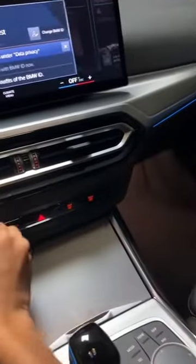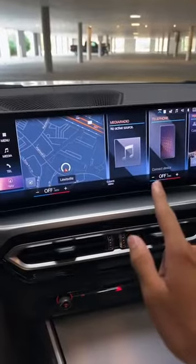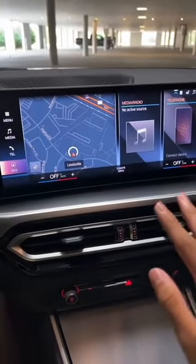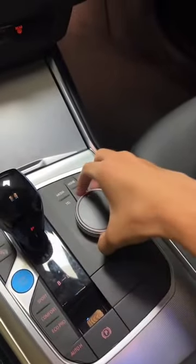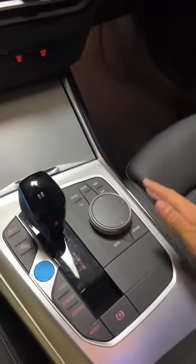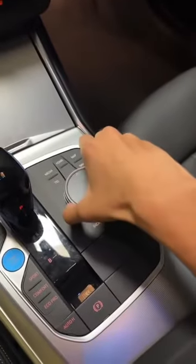And let's get started by looking at the star of the show, this beautiful curved display. This is a 12.3-inch digital instrument cluster and a 14-inch touchscreen that runs the eDrive8 interface, which is controlled by this beautiful knob here, which is seen in all of the new BMWs like the X5s, the 3 Series. So you have it right here.